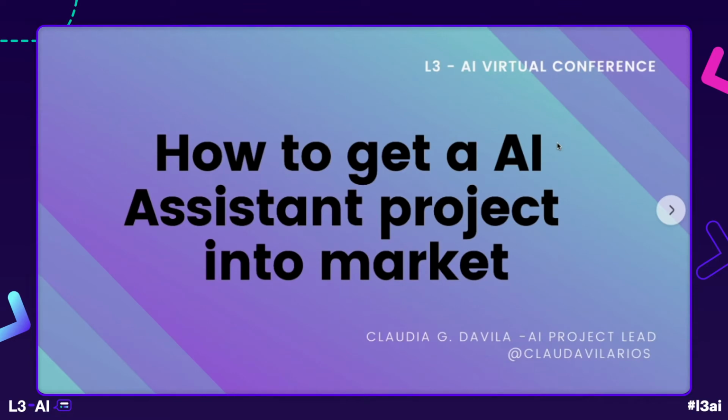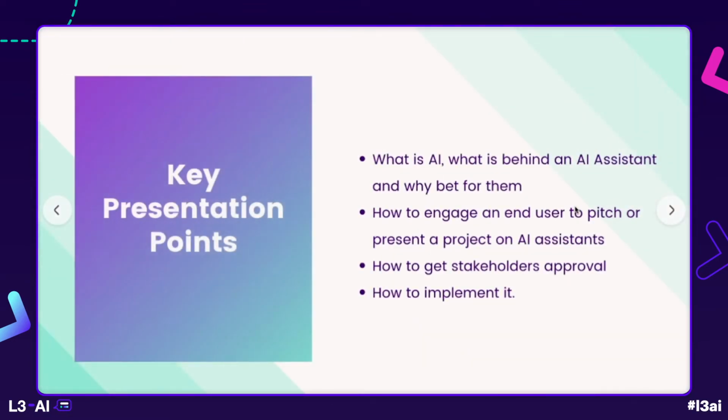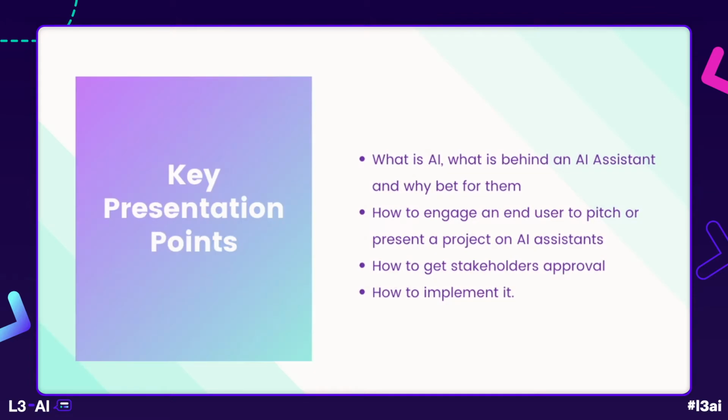So, how to get an AI assistant project into market? The four main points of the presentation are: what is AI? What is behind an AI assistant, really quick? How to engage an end user, let's say a business user, to pitch or present a project on AI assistants? How to get a stakeholder's approval, and how to implement it.